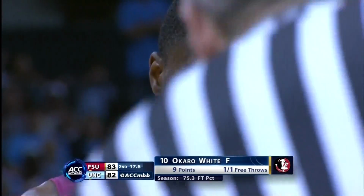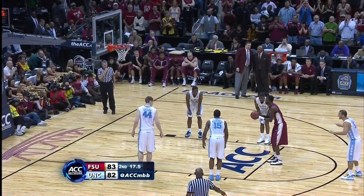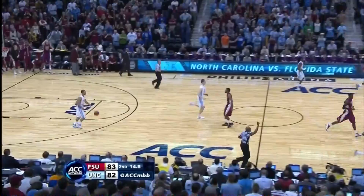Leonard Hamilton will get his best defensive team out on the floor, which means Bernard James checks back in. Carl White at the line. Today he's 1 for 1. Missed it. 15 seconds left.